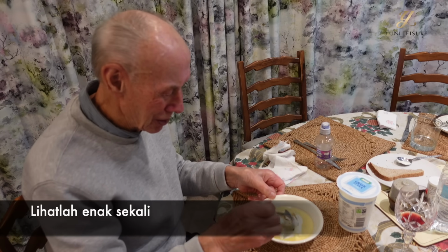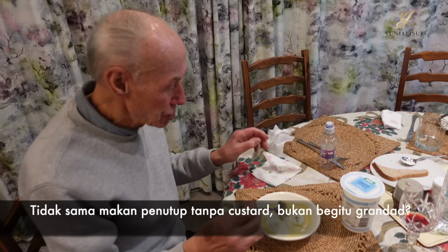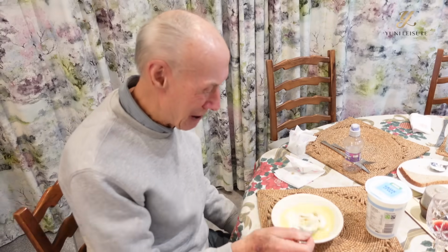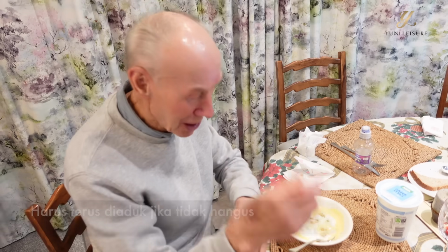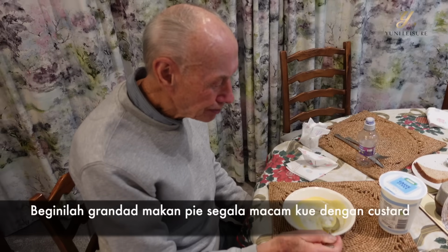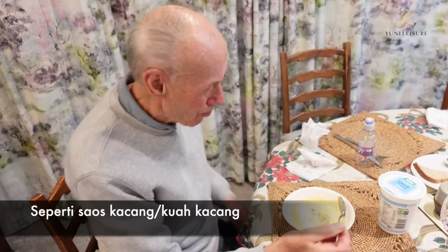Look at that. Beautiful. It's not the same without your custard, is it, Grandad? No, not the same without the custard. English people always eat it with custard. I was weaned on custard. I hate the stuff personally. Christmas pudding. My mum used to make it in a saucepan, put the powder and the milk and stir. You had to keep stirring, else it burned. Grandad eats the apple pie, any cake, even the lemon cake, with it. Put it on anything, except a cup of tea. This looks like peanut sauce.